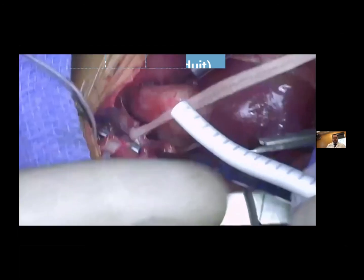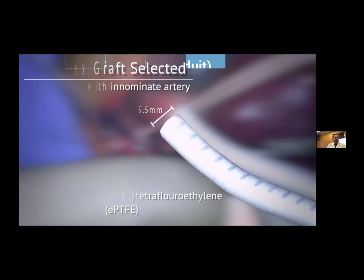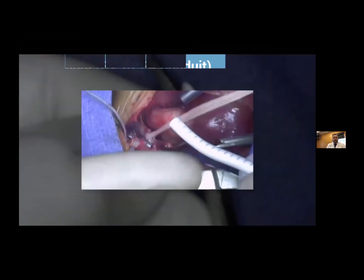So here's a picture of the actual shunt. It's made of Gore-Tex, which is expanded polytetrafluoroethylene. And the anastomosis with the innominate artery is always done with an 8-0 Prolene. And he creates sort of a cobra head. So he just bevels it. He calls it a cobra head to make sure that it's a wide patent connection.